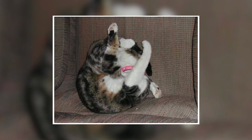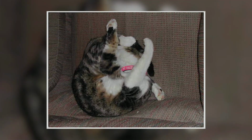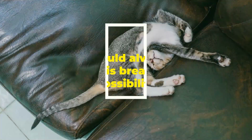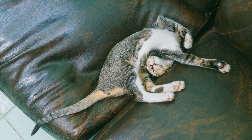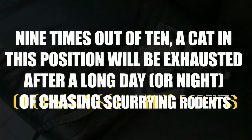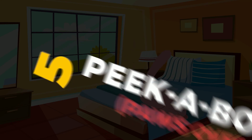Cats are well equipped to sleep snugly in positions we humans cannot even begin to relate to. Of course, you should always double-check to ensure your pet is breathing carefully and safe from the possibility of a nasty fall. Cats will often take up this position after tossing and turning during deep sleep. 9 times out of 10, a cat in this position will be exhausted from a long day or night of chasing scurrying rodents.